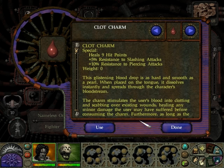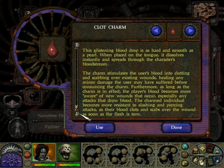Cloud charm. It heals hit points. This glistening blood drop is as hard and smooth as a pearl. When placed on the tongue, it dissolves instantly and spreads through the character's bloodstream. The charm stimulates the user's blood into clotting and scabbing over existing wounds, healing any minor damage the user may have suffered before consuming the charm.